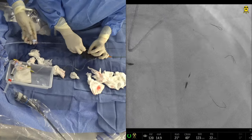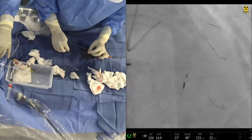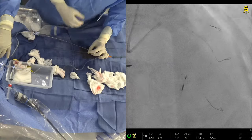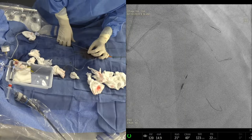Good. Okay, let's get a stent in the LAD now. Okay, 33 is okay? Okay. 3 or 3.25? What do you want for the LAD? 3 or 3.3?